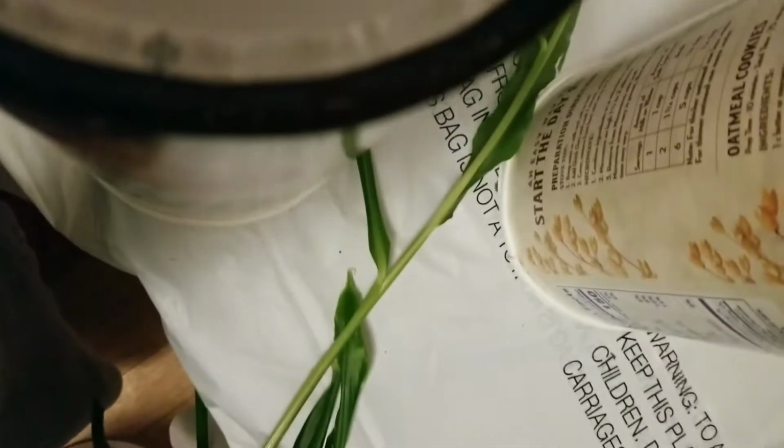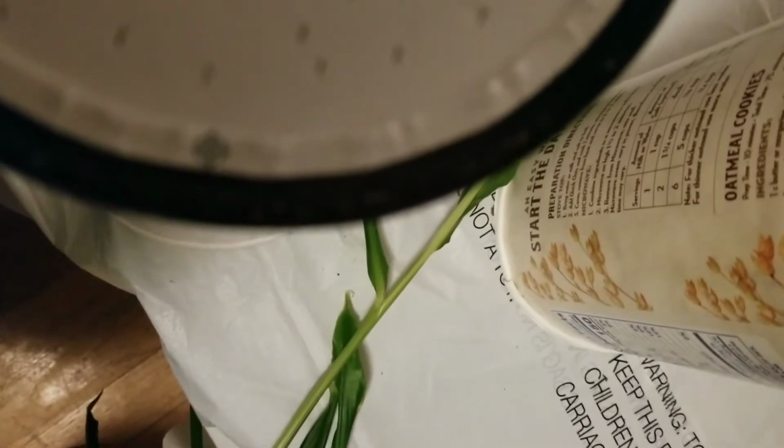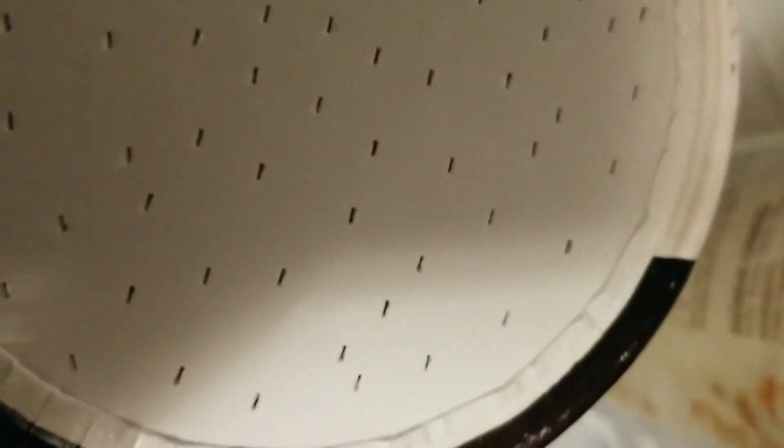I did not know ginger was good for cats, but she's acting like it's catnip or something. I googled and it says that ginger is actually good for cats and they like it. So that explains why she's so attracted to it. So I'm trying to keep her away so I can repot it in these containers.